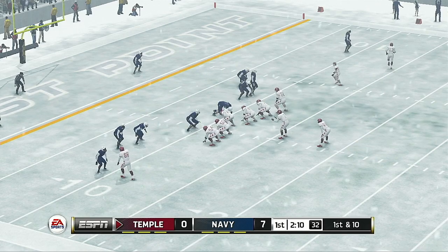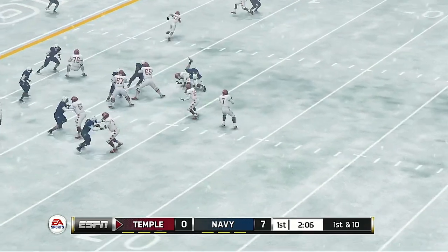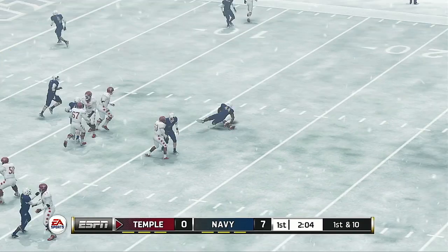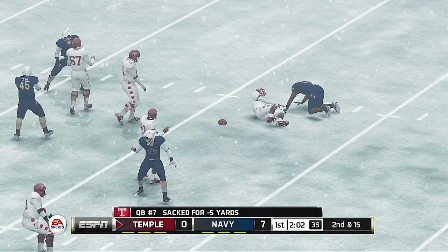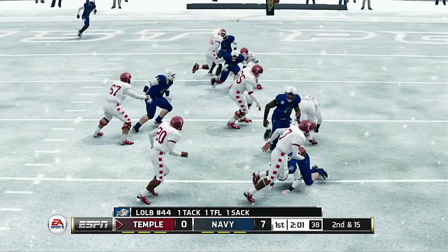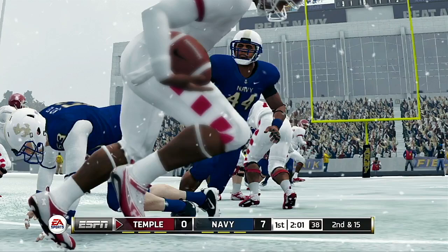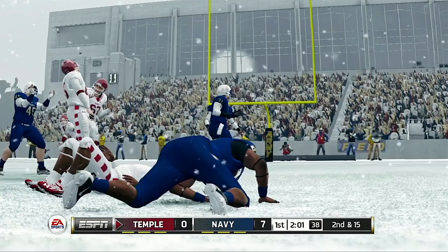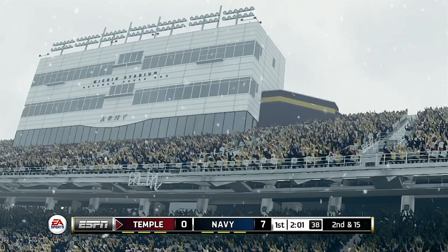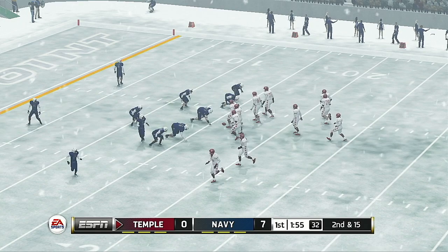Don't get nervous. 31 to Mike. He's on the run, and he's going to come up with a sack. As an offensive line, you've got to do a better job as a group at communicating. The defense brought pressure. That time, they did not do a good job of picking up the linebackers. The linebacker was able to come up with a sack. From the 16-yard line, second down.